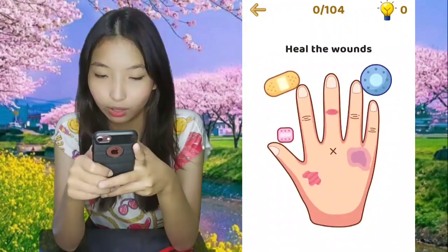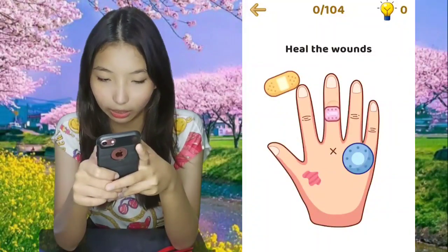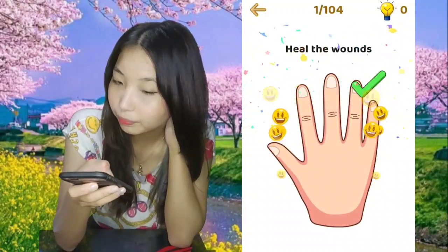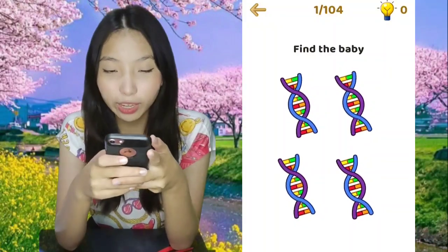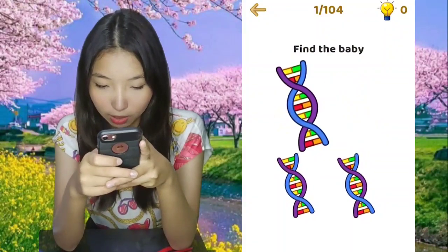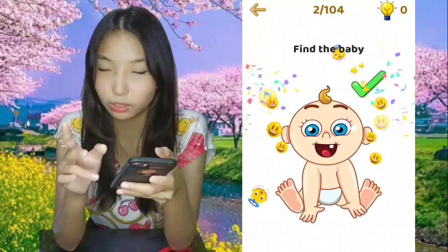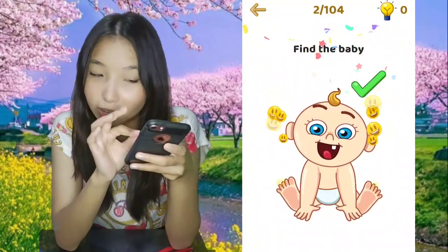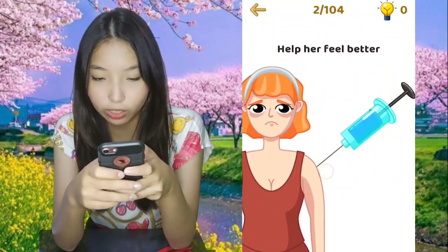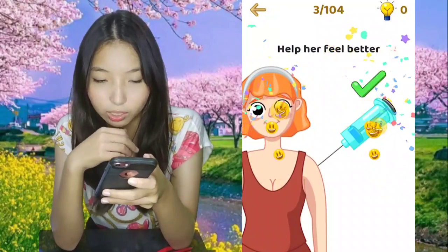Okay, we have the wound. We just need to put the bandage in place and let it heal. Okay, find the baby. What baby? What do you mean with the baby? Baby. Oh, we just put chromosomes and pair it up and make a baby, okay? Help her feel better. We just need to inject whatever that is, because I'm not sure what that is.